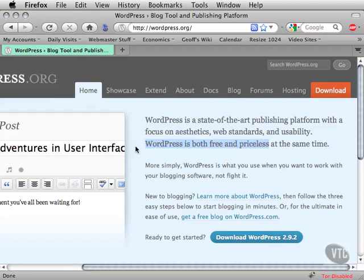So here's another example of open source that I'm sure you know about. I'm using the Firefox web browser. I didn't pay for Firefox. I was able to download it for free. And if I were a developer, I could customize it further. I could create what are called add-ons or plugins for the application to extend the capabilities of the software.